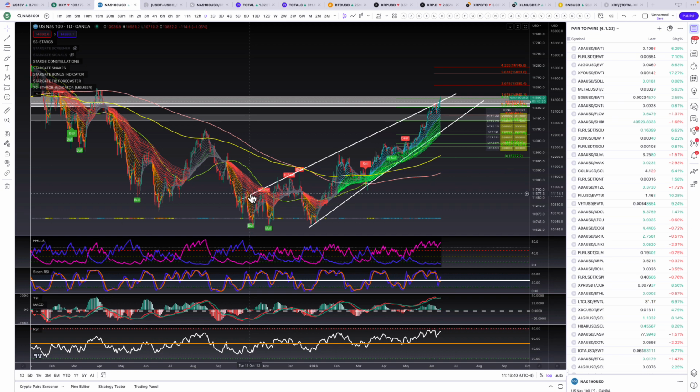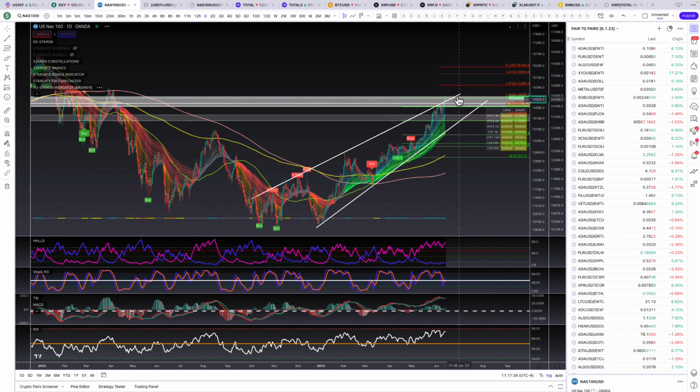And we had this kind of wedge forming. So this wedge up here, rejection, rejection, rejection, rejection. Right now, we just poked above it for the first time. We just poked above it. Stock market looks good as far as that goes. I want to see us just press up a little higher and hold there as support.